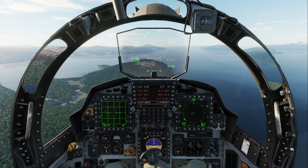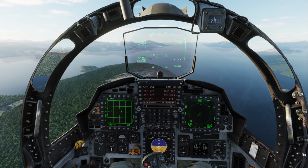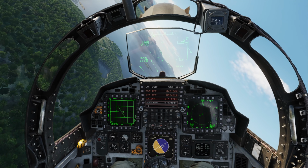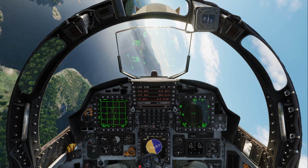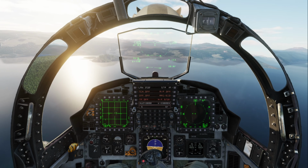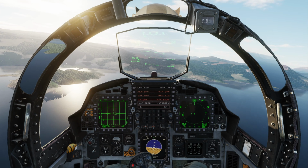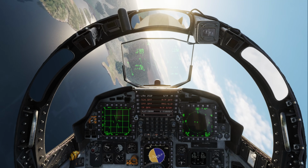I can't wait for it to start to get the JDAMs, and I believe they're talking about the AGM-130. It's got the Durandal already, which for me, as an ex-RAF chap who served during the Cold War, obviously the Durandal was a weapon that I'd heard of on a regular basis, a runway denial bomb. And to have it in this, I've had a play with it. It's just freaking amazing. It really is absolutely awesome.